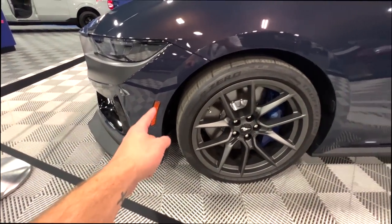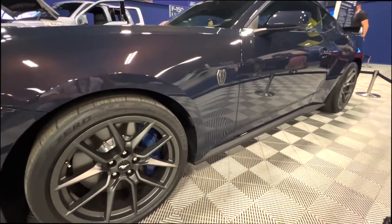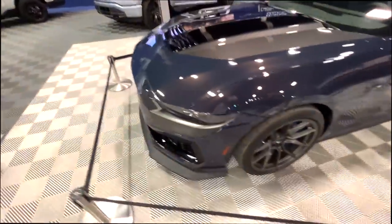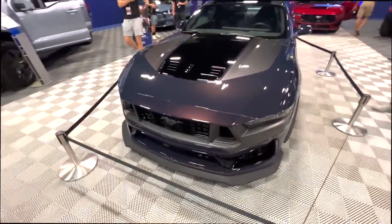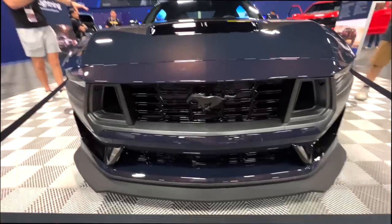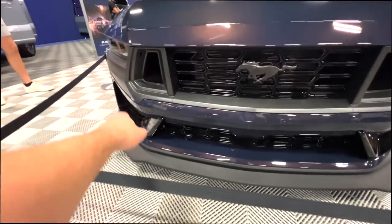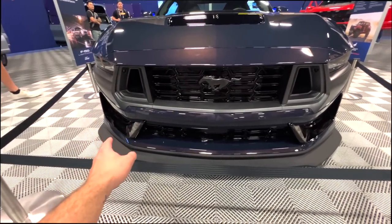And I kind of like how they did that light right there. That looks sick. Dark Horse emblem looks sick. You guys check that out up in person. Beautiful all the way around. Headlights look really good, and down to even the front end. Check out the front end with the grill. We got the vents there, and it does have a light right up there. It doesn't have the fog lights though, which is kind of weird.